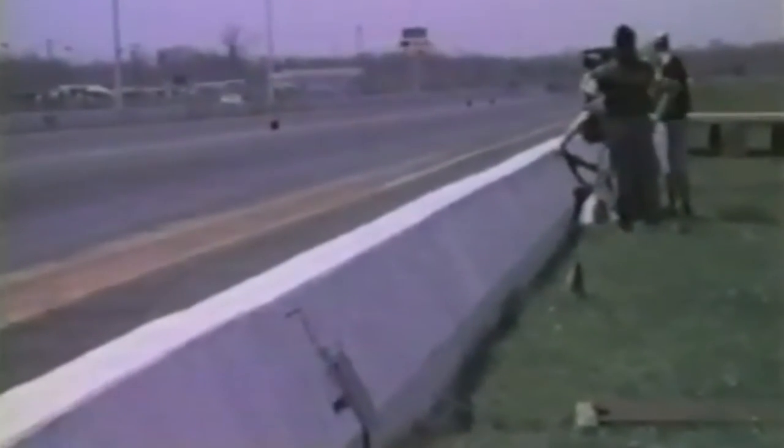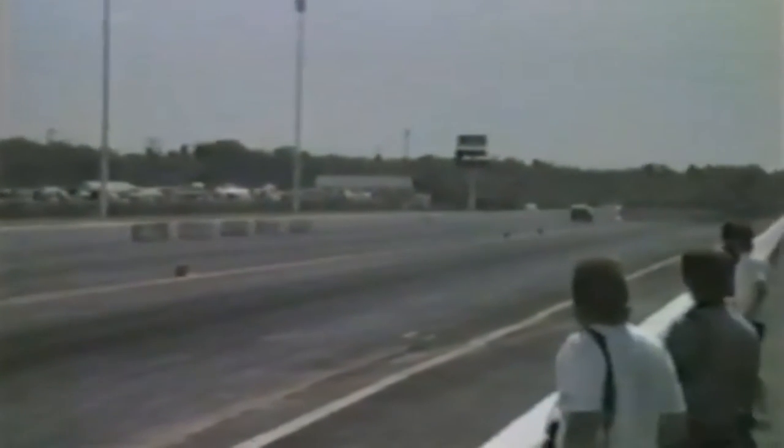Unidentified Monte Carlo, experiencing some awful tire shake there. Bob Perry. Bob comes from Center Reach, New York. Buster Rayner. Supercharged Thunderbird. Mike Ragusa. Supercharged Firebird.